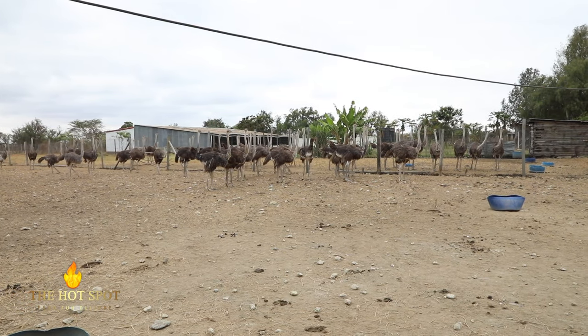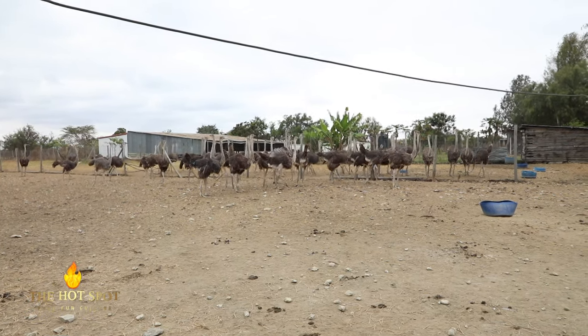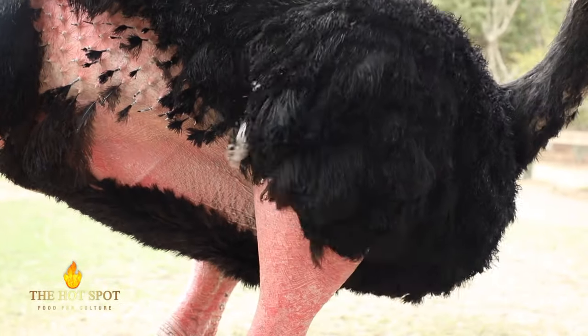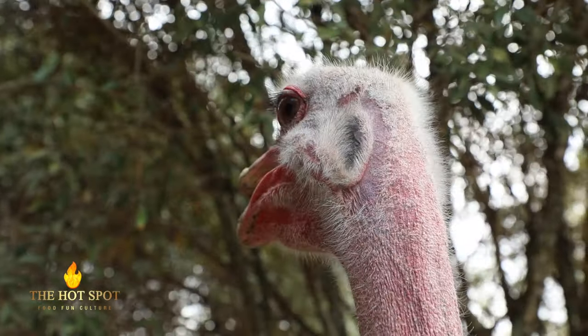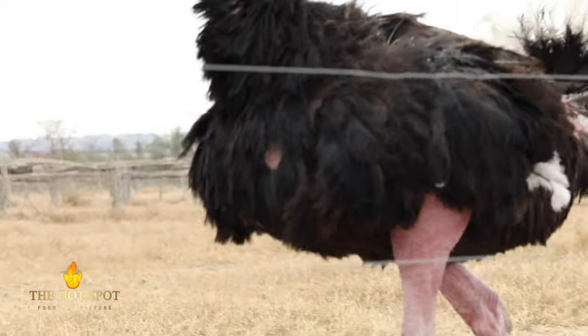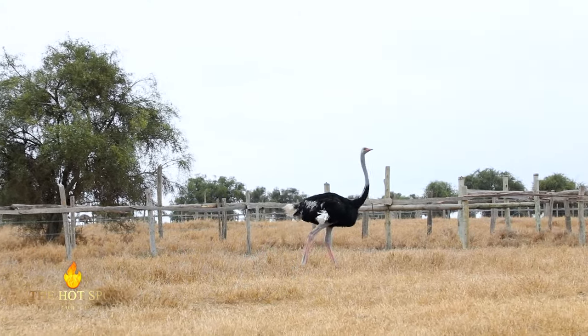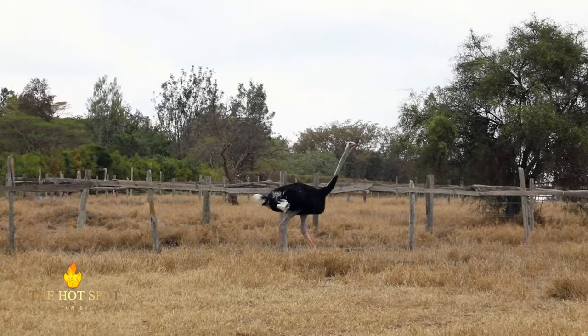This area is where we keep the breeders. We have a total of 101 female ostriches for production and 49 male ostriches. Here we keep two breeds of ostriches. We have Maasai breed and Somali breed. For Maasai breed, the male has pink skin. And also the Somali has a bluish skin. The females have grey feathers.